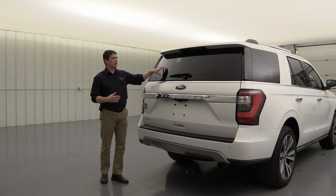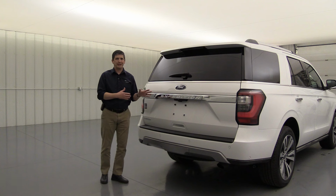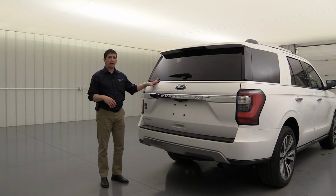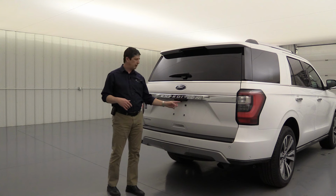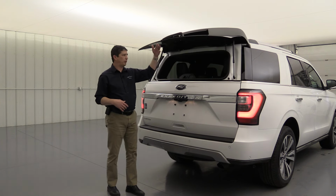But let me show you, a lot of people don't realize that this glass does pop separate. If you watch any of my videos, you know this because I demonstrate this in those videos. But if you haven't had a chance to watch those longer videos, I want to point out one of these features here as well. So this glass does pop separate from the rest of the lift gate. The button is just to the right of your rear view camera here. So you just press it and it releases that glass so you can open that up.